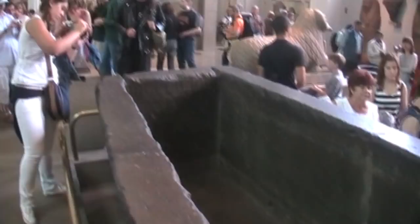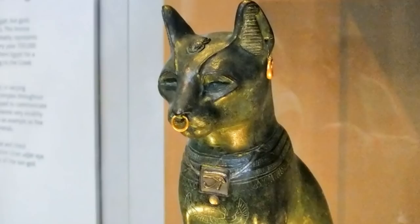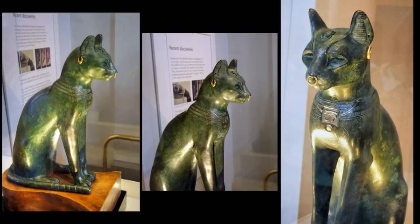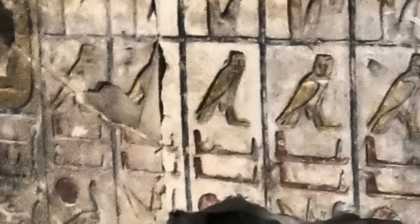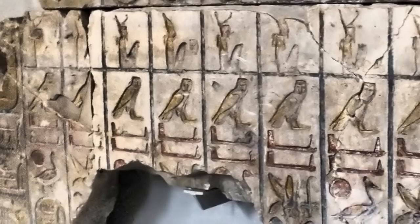One standout piece is this bronze cat, representing the goddess Bastet, dating from the Roman Egypt period around the year 30 BC. Another major find was this piece of wall. It's known as the King List, a chronological list showing all the pharaohs of ancient Egypt.